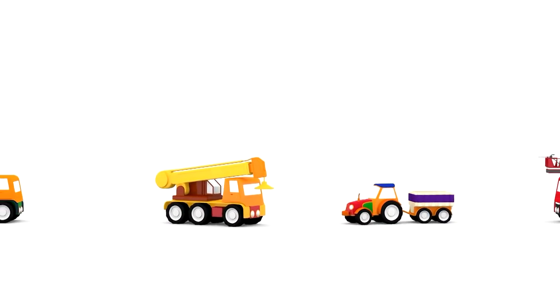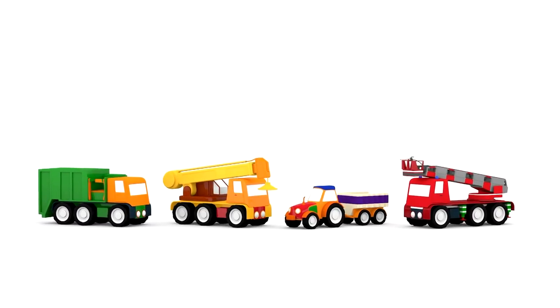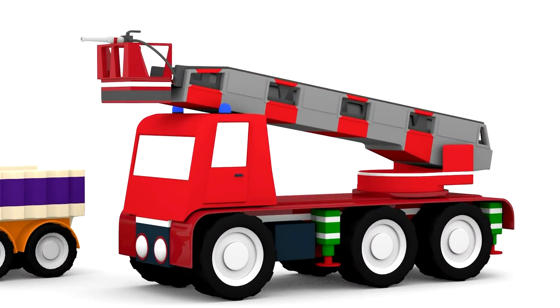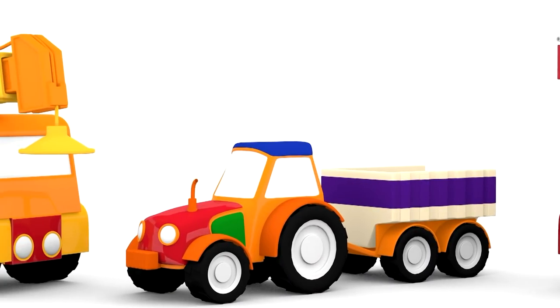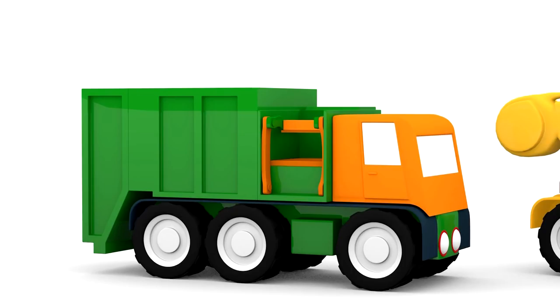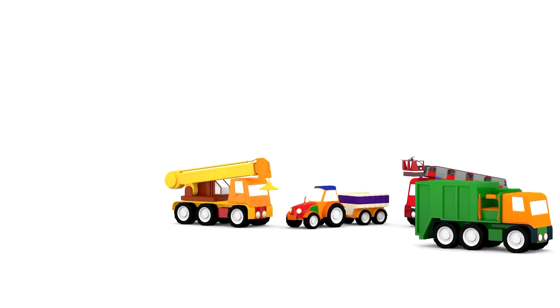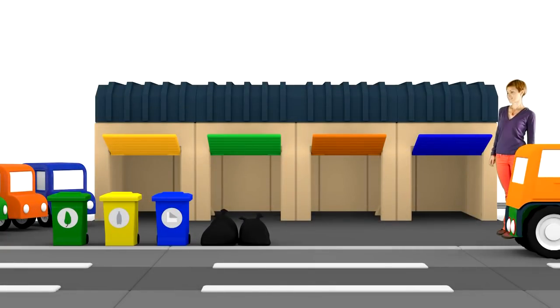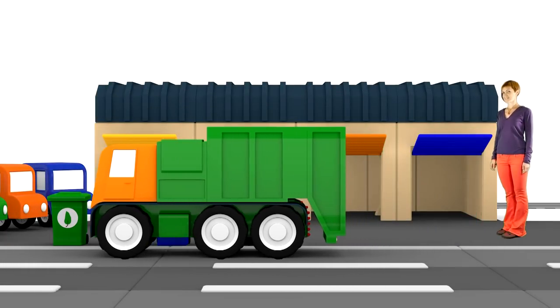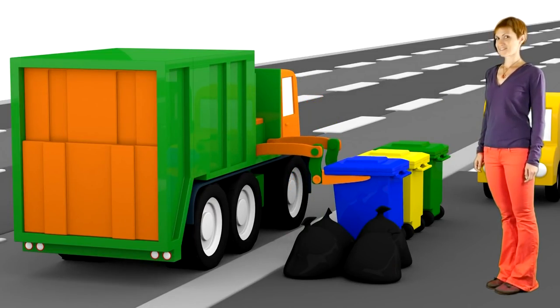Which vehicle is in charge of taking away rubbish or garbage? A fire truck? A tractor maybe? Perhaps a crane? Or a garbage truck? Of course, it's the garbage truck. This garbage truck can also take away things that we use again from these colour bins.